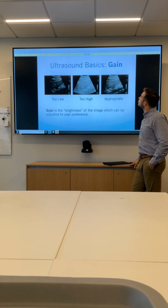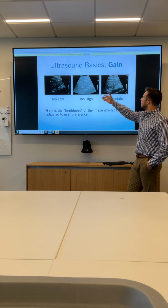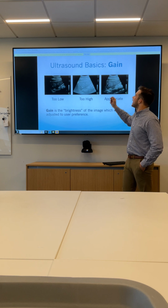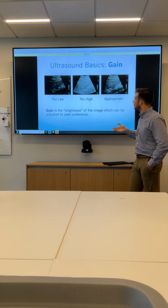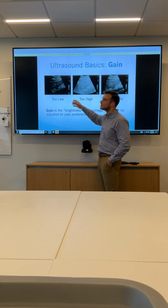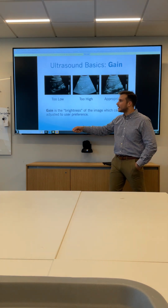Ultrasound basics again. When we talk about gain, this isn't a vascular image here. This is a different type of image. It looks like a liver actually, but it was a great example of the gain settings. The gain is essentially the brightness of the image, which can be adjusted to user preference. However, when you put that probe on and you see dark gray shadowing, you can tell that that's too low of a gain. So go ahead up to that machine and crank that gain knob up.